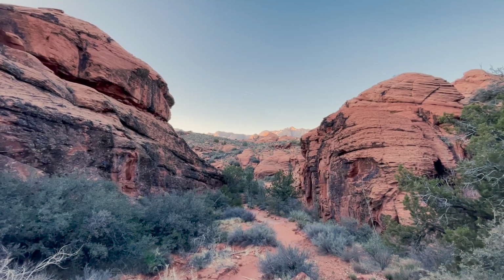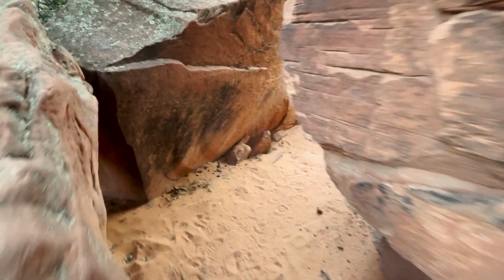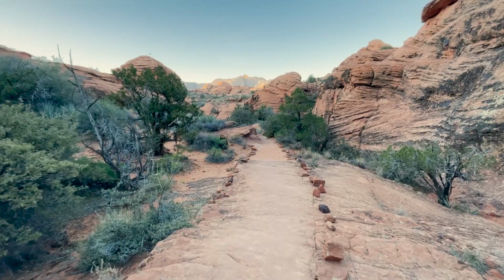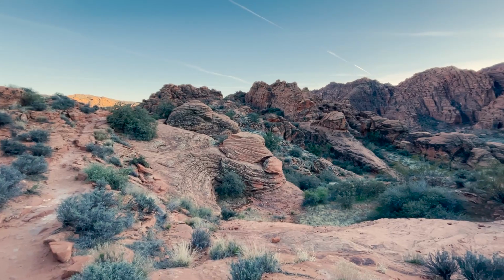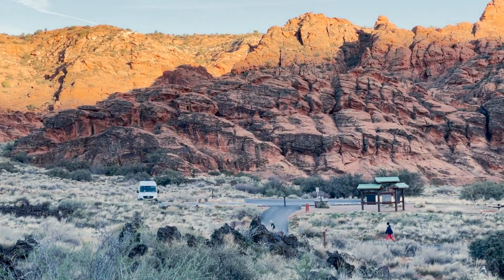It takes you into a small canyon through a couple of narrow sections that I thought the girls would really love. Once down in the canyon, it eventually opens up to a beautiful valley view before looping back towards the parking lot using the Red Sands Trail.